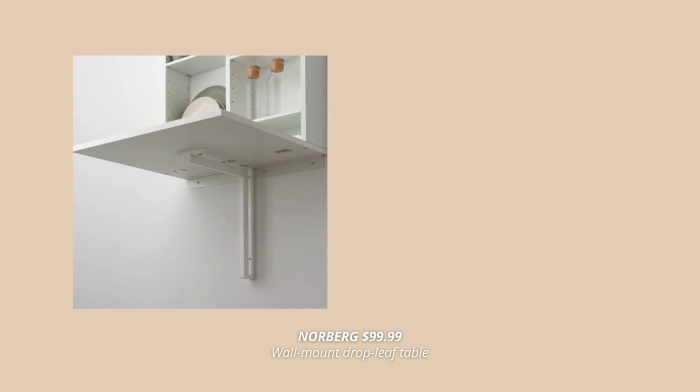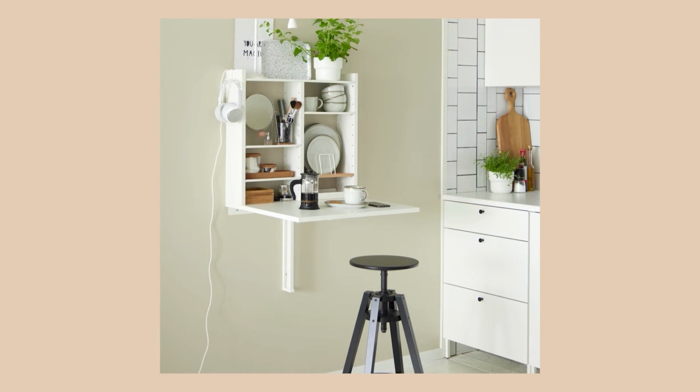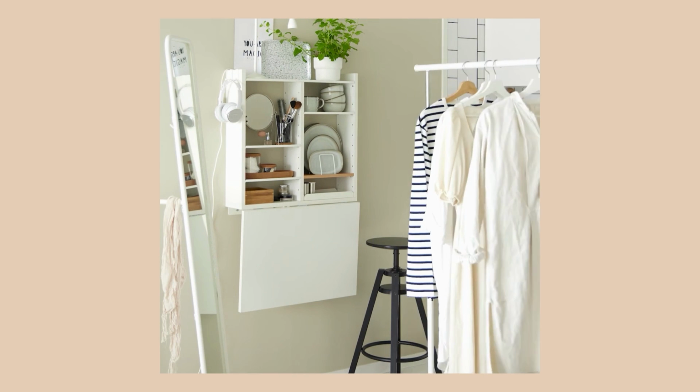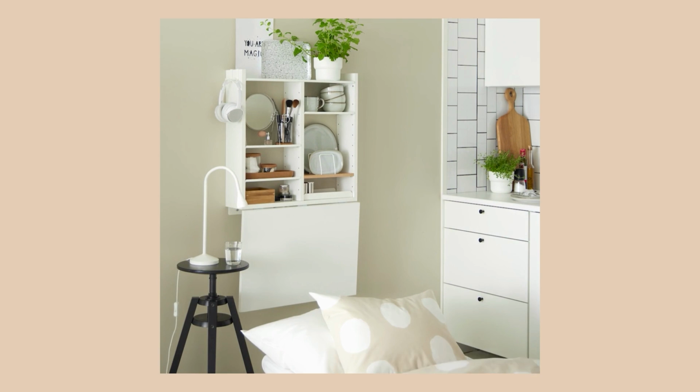IKEA's the queen when it comes to dealing with small spaces. And this new wall-mount drop-leaf table says it all. This table with storage is such a smart piece of furniture for small spaces. Folded down, the unit takes up no floor space at all, while the storage compartment is always accessible. It's simple, budget, and so small, but so big on function. Whether you need it as a home office or a dining area, this table will fit and help you organize even the smallest spaces.